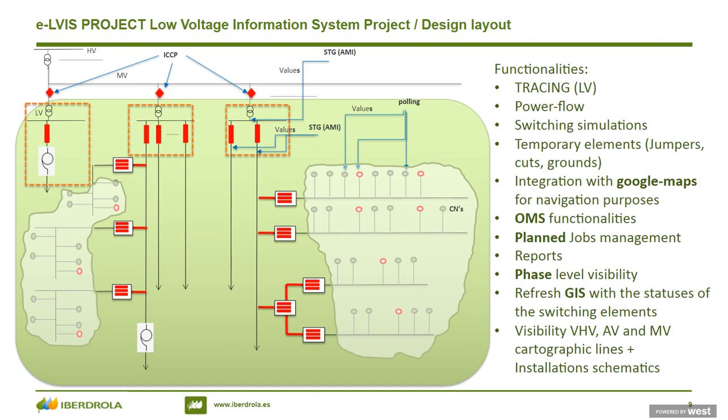Also, it's important to say that with the GIS, we are going to have a bidirectional interface. We are going to import the data of the topology of the network from the GIS, but also daily, we are going to send the real status of the different devices that work in the low voltage network. And also, we want to have some kind of visibility, as I mentioned before, of the high and medium voltage network in the system.